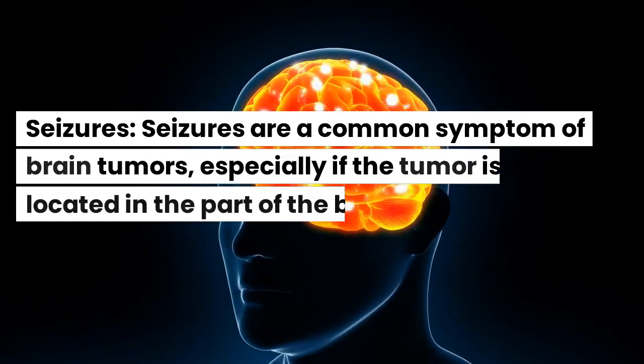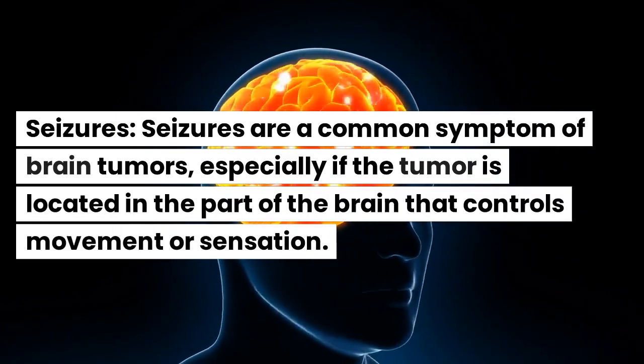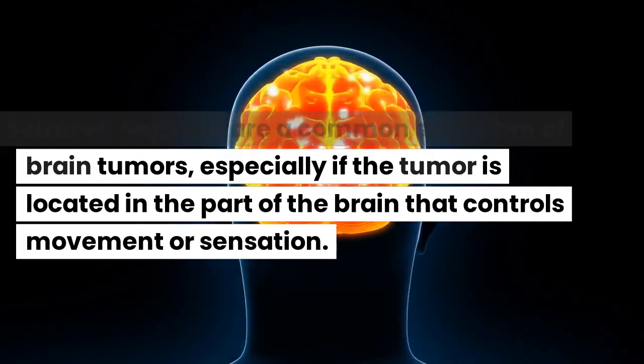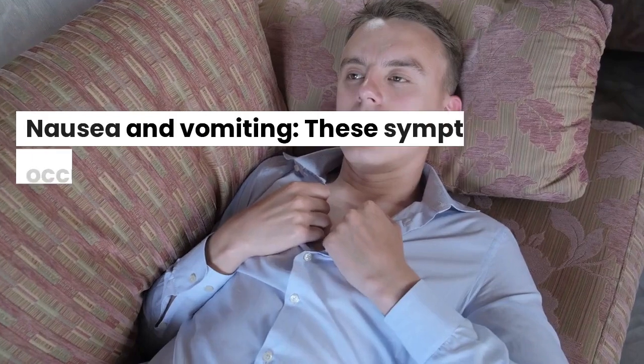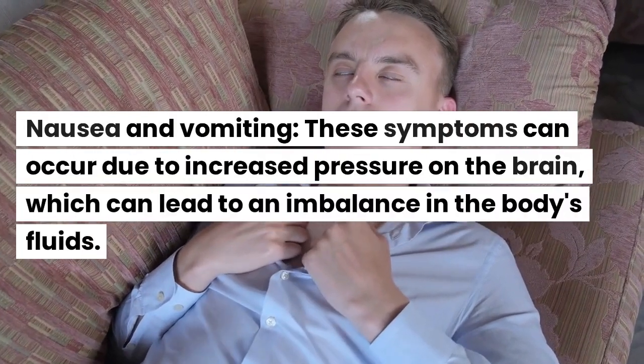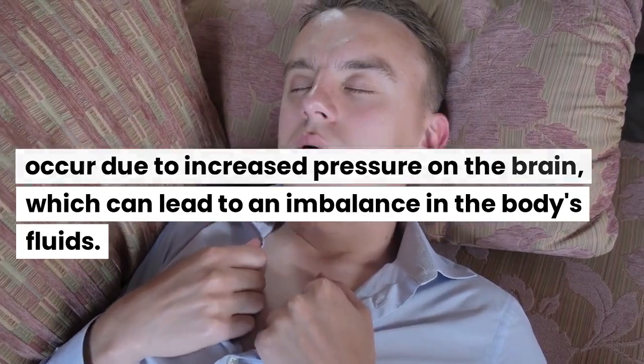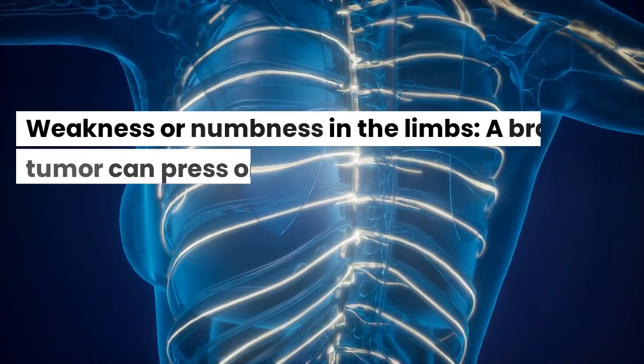Seizures. Seizures are a common symptom of brain tumors, especially if the tumor is located in the part of the brain that controls movement or sensation. Nausea and vomiting. These symptoms can occur due to increased pressure on the brain, which can lead to an imbalance in the body's fluids.